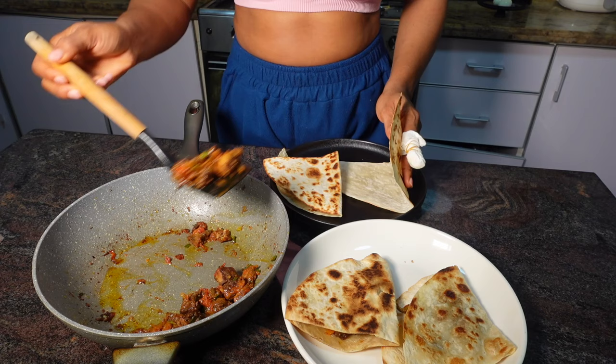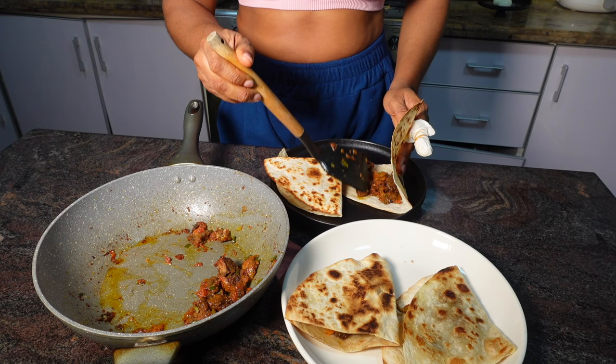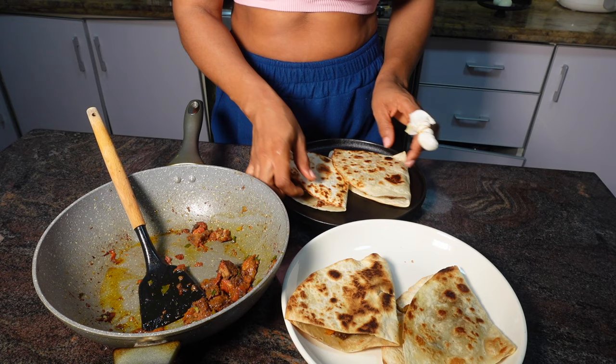I know some people might like fish, so yes, you can do fish. You can do beef, goat's meat, whatever. It's just proteins, because I'm trying to eat a whole lot of protein so I can build muscles and lose fat.